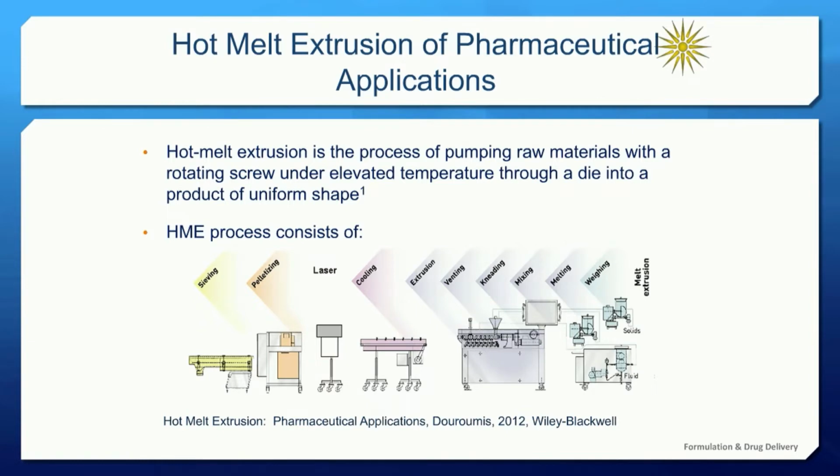In this slide, we see a schematic diagram of a full extrusion line, where we see the extruder and a range of downstream equipment. From that diagram, we can clearly see that hot melt extrusion processing has a small footprint, so it's an ideal technology for processing. I'll explain later the other reasons that we prefer extrusion, or why it has attracted a lot of interest from the pharmaceutical industry.